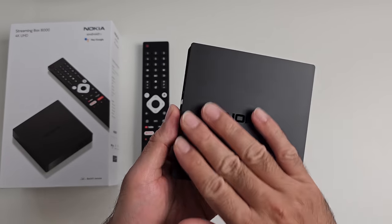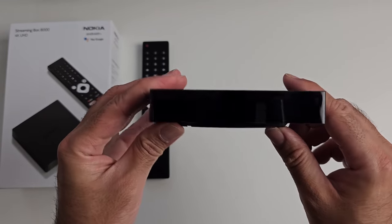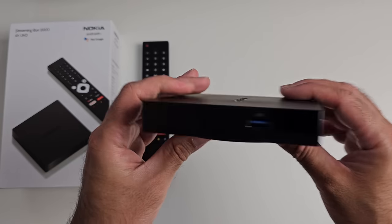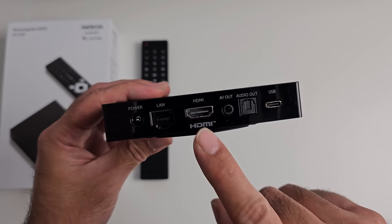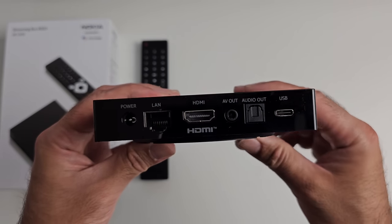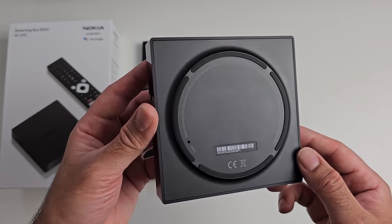So the box itself has a smooth matte finish with the Nokia logos engraved in the center. On the front, we've got nothing, just an LED display, and I'll show you what that looks like on the screen. If we keep going, we've got a USB 3 port on the side, and on the back, we've got a power socket, 100 megabyte LAN, HDMI 2.0, we've got AV out, SPDIF, and we've got a USB-C port. If we keep going, nothing on this side, and that brings us back to the front. And here is a quick look at the bottom of the box.